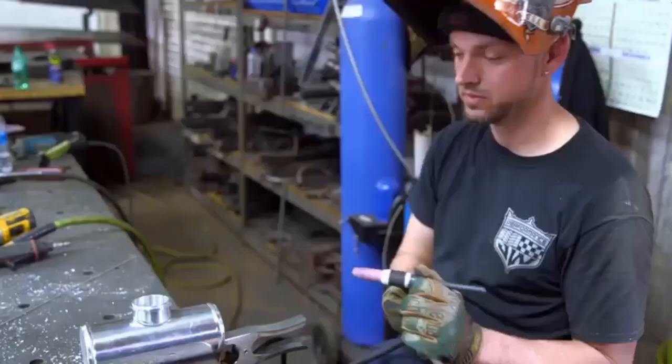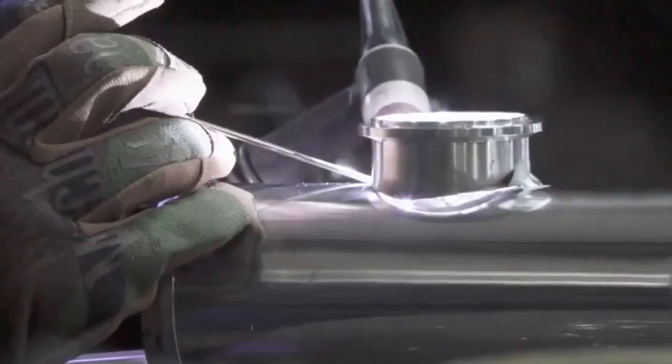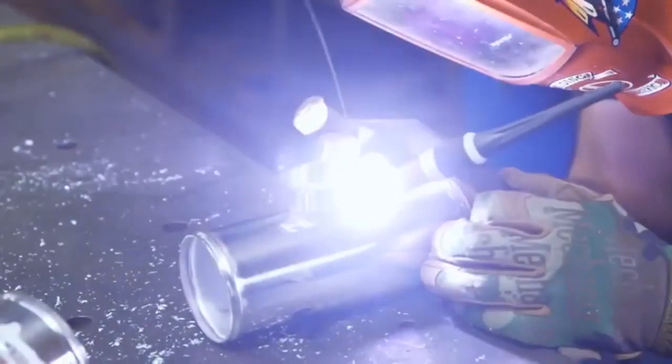This is the flange for the blow-off valve. Typically, it would tie back into the inlet pipe to the supercharger. But what we're going to do is vent it to the atmosphere.